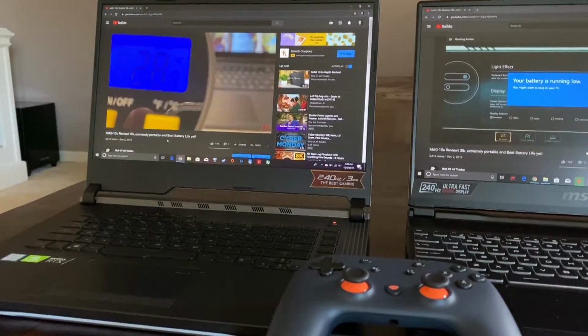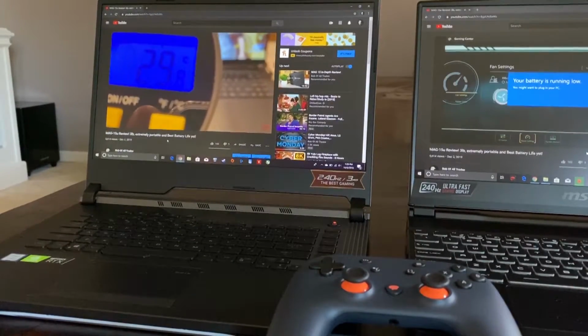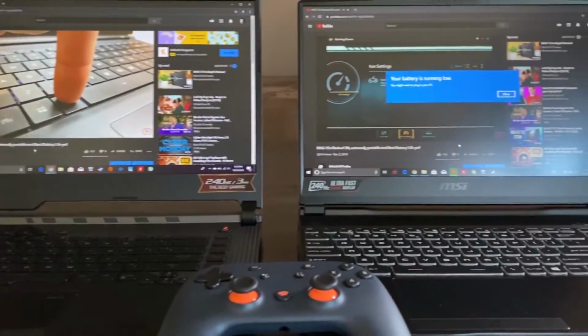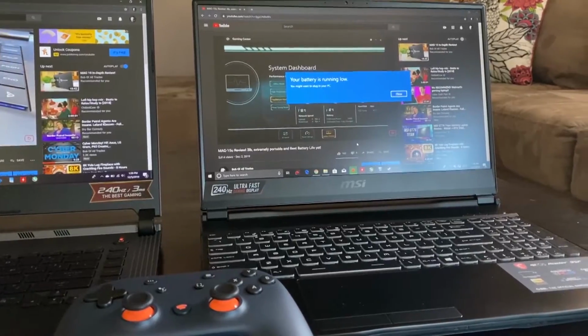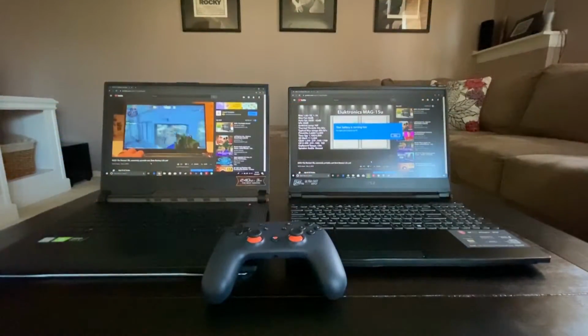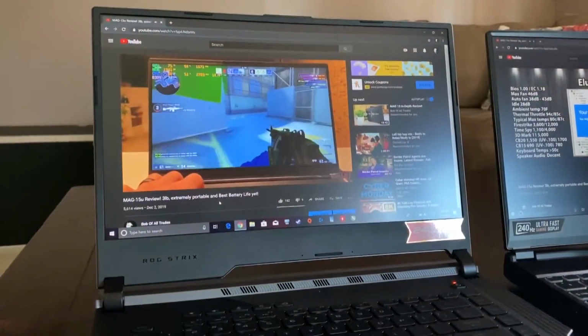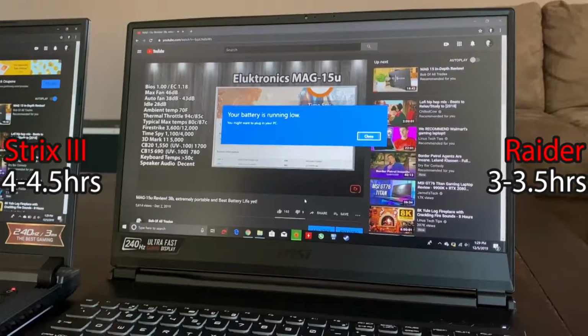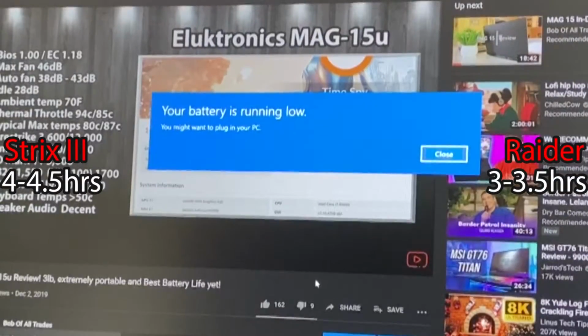When it comes to battery life, both laptops are equipped with Optimus-only switchable graphics, and the 66 watt-hour battery of the Strix 3 handily beats the 51 watt-hour battery of the GE65. Big surprise. We get about 4 to 4.5 hours on the Strix, 3 to 3.5 hours on the Raider. Clear winner here, ASUS Strix 3.